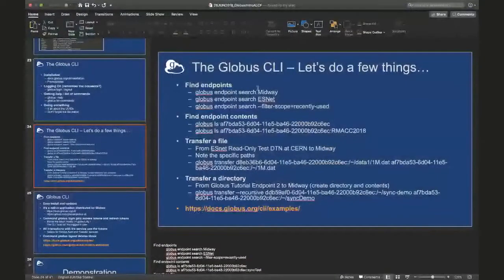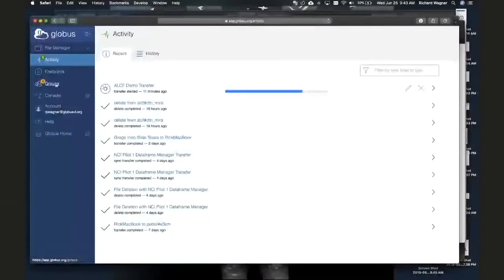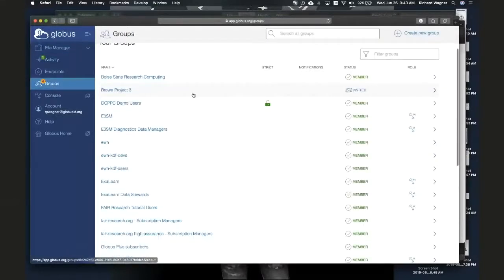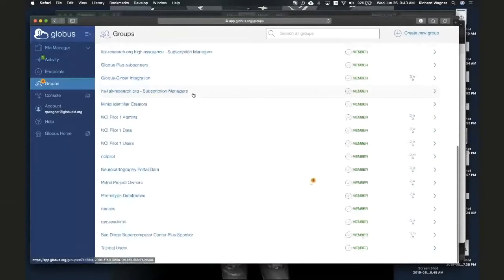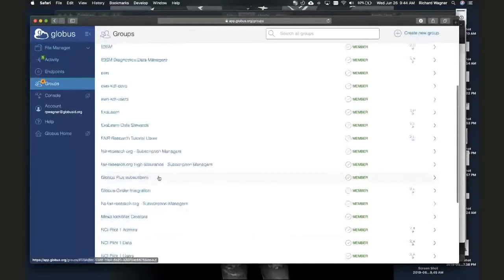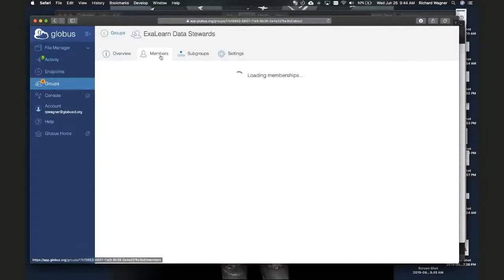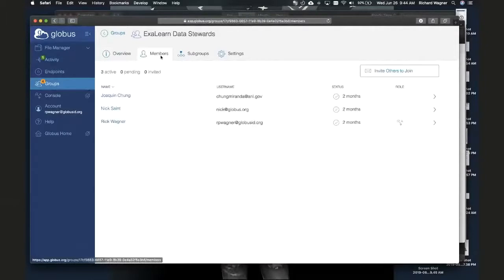All right, so let's go back and review some of the stuff we touched on. The first one being groups. These are groups. If I look at, pick one, Excellent Data Stewards. This is a group managing data for some cosmology data sets that we're hosting for machine learning. And if you go to members, there's 3 of us who are working, and we have the responsibility of controlling access to the data and things like that. We don't have any other subgroups.